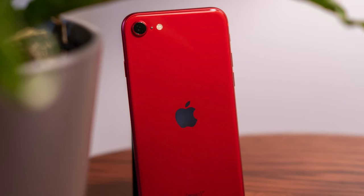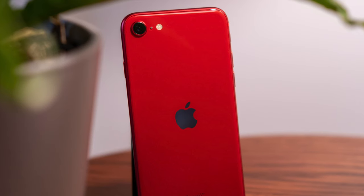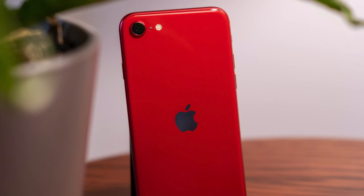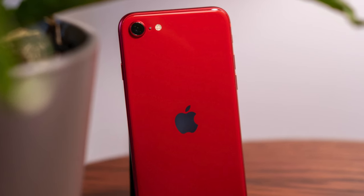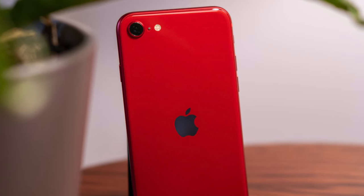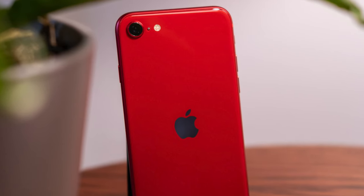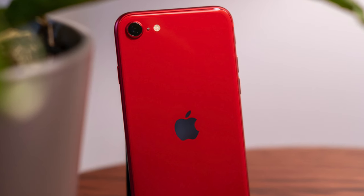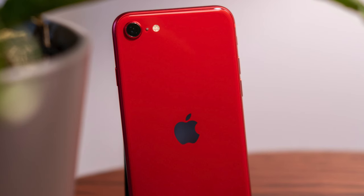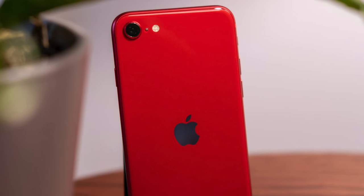And so for example, having a single camera on the back makes sense because A, most SE consumers just want the basics, but also B, for those who do want other lenses, they're going to have to go for the higher end models. And in fact, I would not be surprised if they do downgrade the sensor itself, and the main lens is based on the SE3, which of course is from the iPhone XR. So yeah, that again is going to be a major downgrade over the higher end models, and that makes sense.